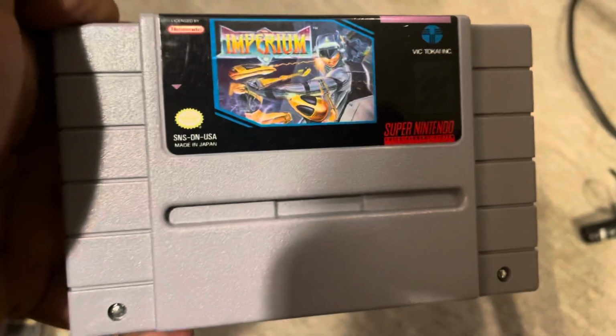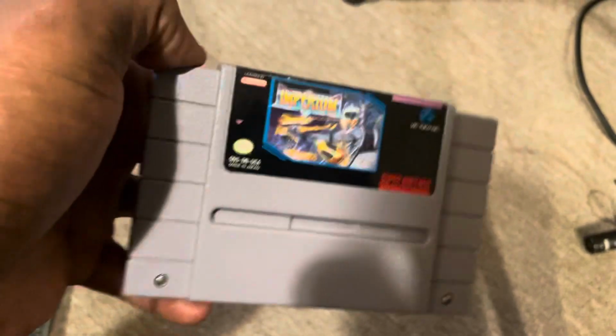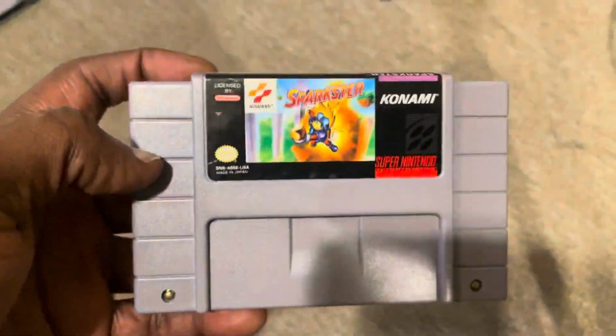If you ever see this one out and about, don't walk past it, because Imperium is not only a fun game, but extremely rare and expensive, so definitely check this one out. Imperium on the SNES. Another classic, Sparkster.